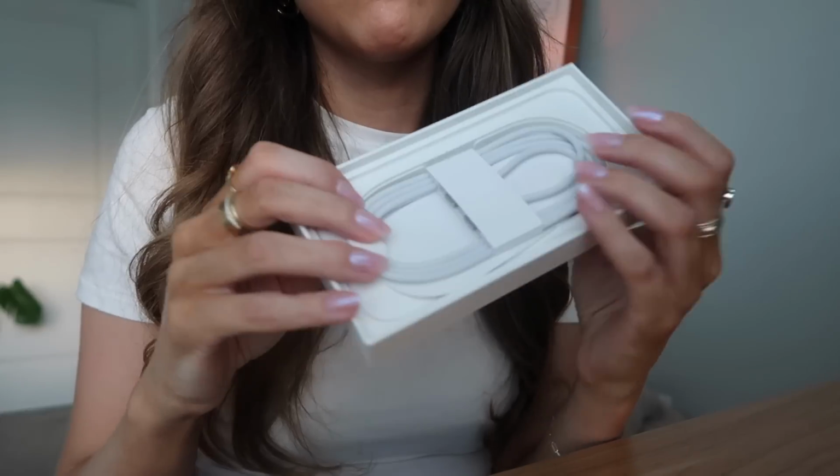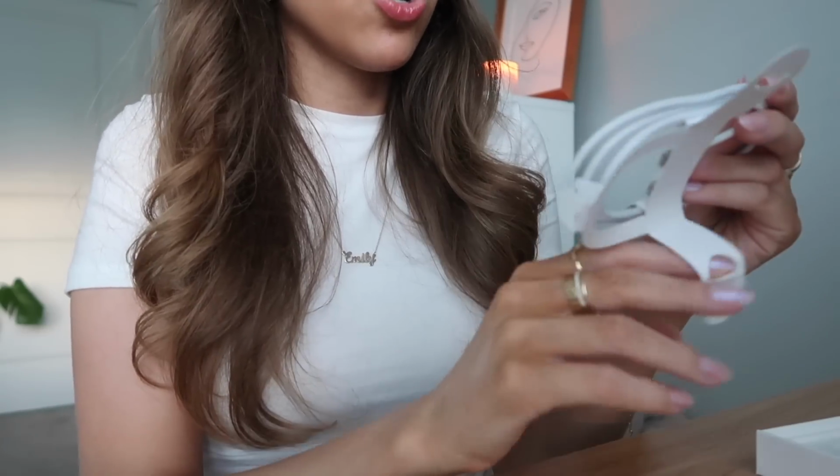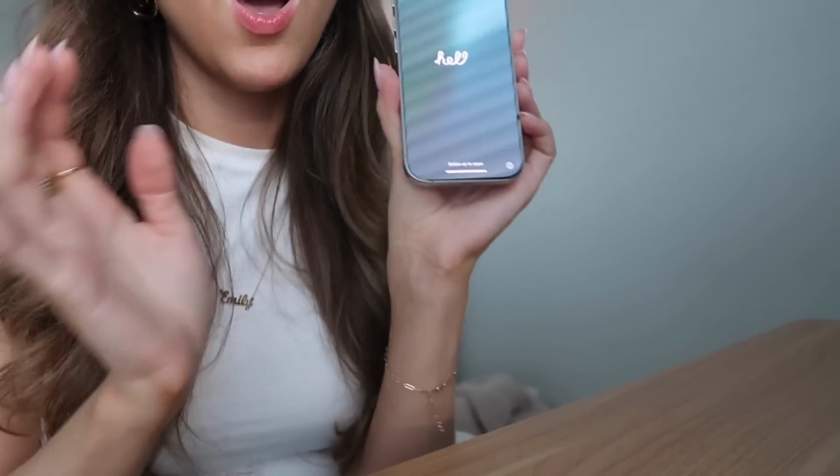Really quickly, let me show you guys what's in the box. Literally just a cord. I do know the newer phones use a different charger. You can still use the same boxes. Yeah, we just have this cord. That's all that's in the box. No stickers. Let's turn it on. I think I'm the most excited about the Face ID.